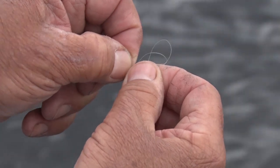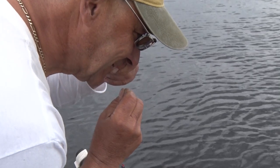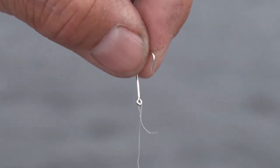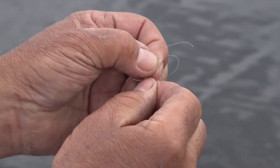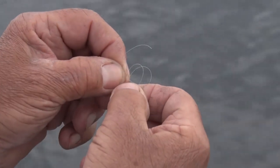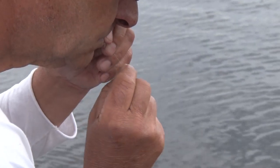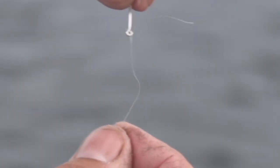Put the second loop through the first loop. Put the tag end in through that loop. Grab a hold of it with your teeth. Slide it down to your fingers. This is actually turning inside of that thing and allows the hook to swing freely. So make the loop, make the second loop, put this in here, go that through here. So there's a little loop right there.